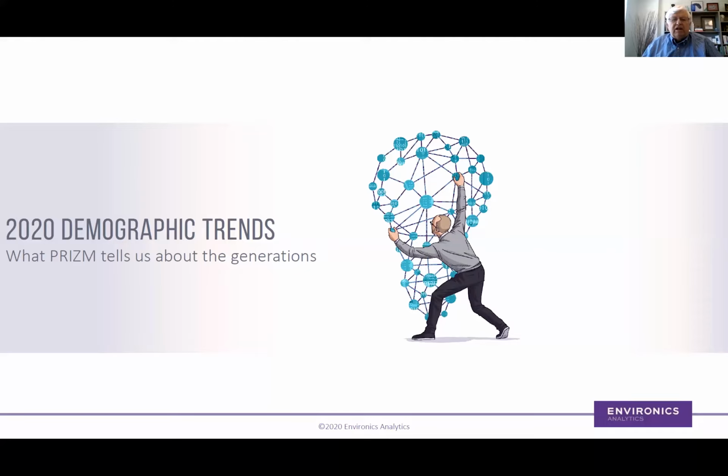What I'd like to do in the next few minutes is point out how the new PRIZM segments reflect some of the groups that marketers are often interested in. In particular, I want to talk about the three big generations, the boomers, Gen Xers, and the millennials. And I'll also touch on the multi-ethnic population.